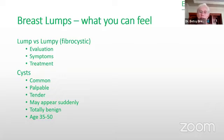So when a woman comes in and tells me, I didn't have this last night, and then this morning I was taking a shower and all of a sudden I felt a grape in my breast, by far and away, those turn out to be cysts. They are absolutely totally benign. And I often tell women, I would love to see breast cysts all day long, because it's the one time I don't worry at all.